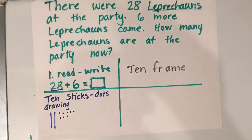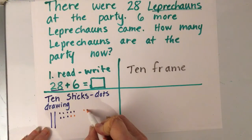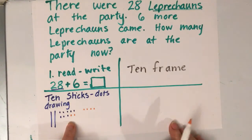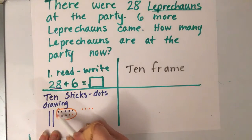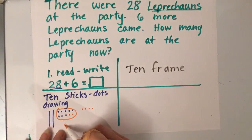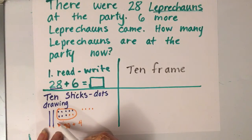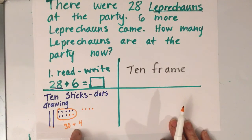And then I'm going to draw 6 more in a different color. And I'm going to say 1, 2, 3, 4, 5, 6. And did you notice I made another 10? So here's my new 10. So now I have 10, 20, 30 plus 4. So my drawing, I had 28 blue ones, I added 6 orange ones, and that's 30 plus 4.